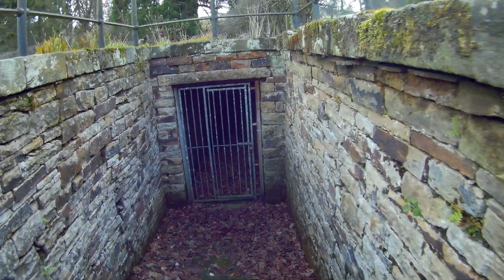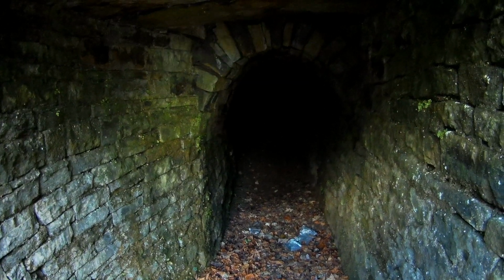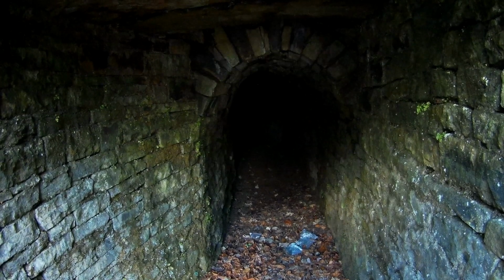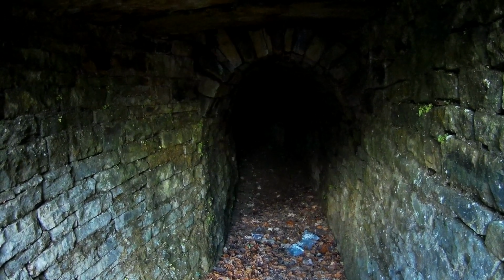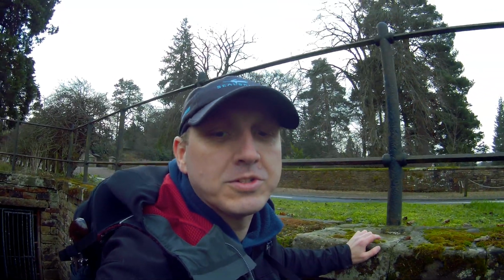It's very slippy, so I have to be careful. It goes around a corner over there. Let me pick that up on the camera. Lead mining started in Allenheads probably in the 17th century, although it didn't really take off until the 18th century. The Allenhead mine complex was once the biggest in the North Pennines, producing 250,000 tonnes of lead.